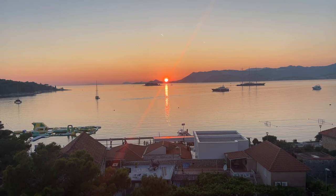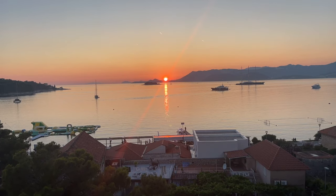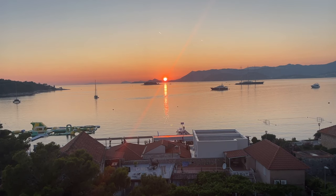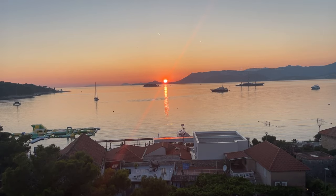So that's the end of another very, very hot day here in Cavtat in Croatia. Tomorrow we're going to check out Dubrovnik, where they filmed Game of Thrones.